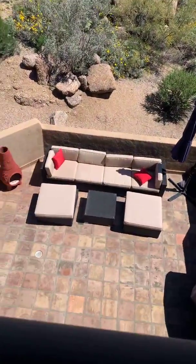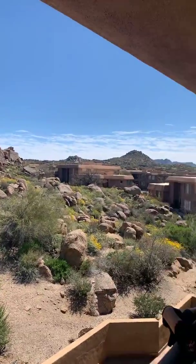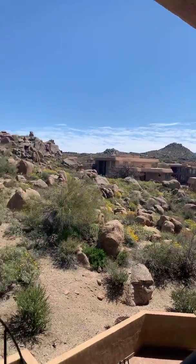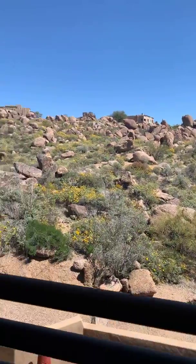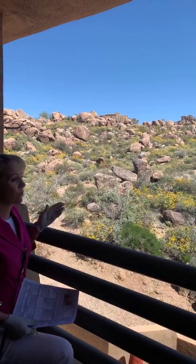From here, if we peer over and look down, you can see the patio where we first started. But when you look up from there, you can see what a private setting you have with this particular unit. This is really what Troon North is known for, these big boulder outcroppings. Again, the desert floor here. We're only minutes away.